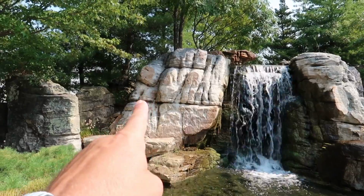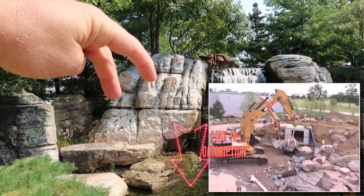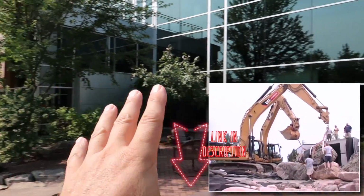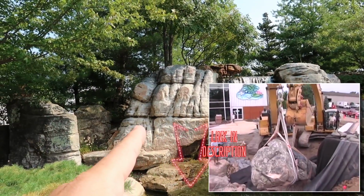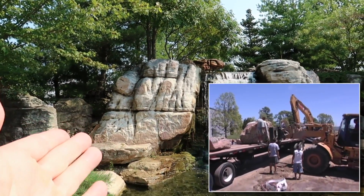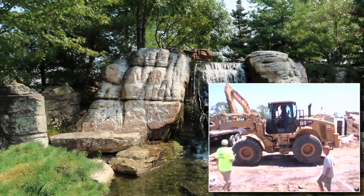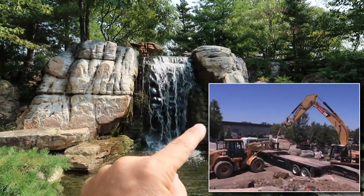But look at that waterfall. That rock right there was 47,000 pounds. It took 2 big machines to set that rock into place, with about 300 people gathered all over here in awe watching that. Just to give you a perspective, that rock came on one trailer. A trailer holds 50,000 pounds. That rock was 47,000 pounds from the Ozarks, a sandstone limestone blend. I think that rock was like 38,000 pounds. Those are the 2 frame rocks that sit on either side.